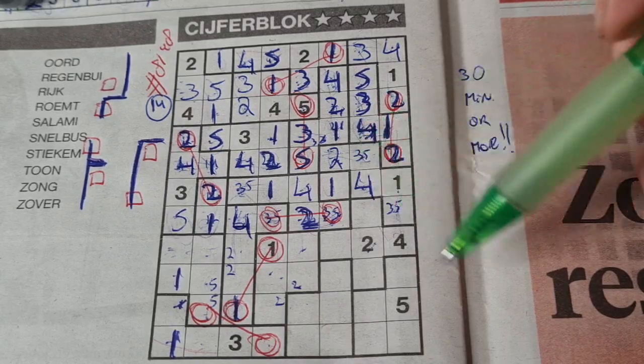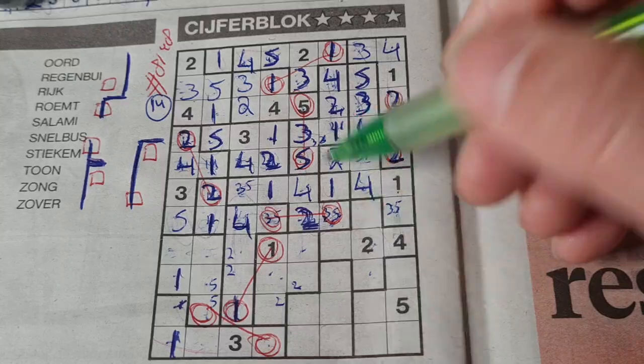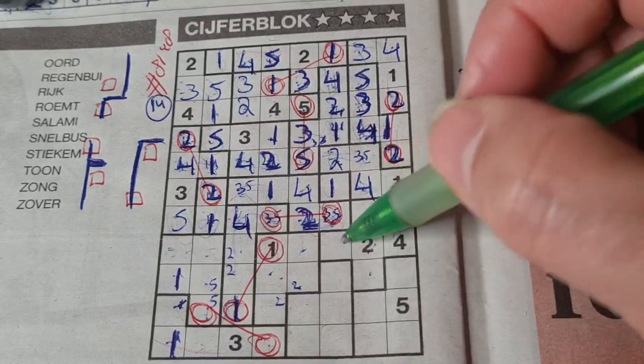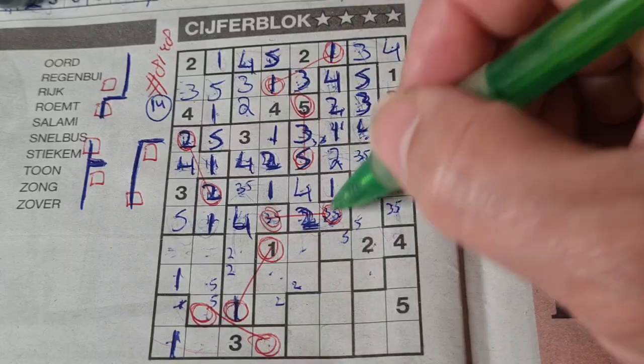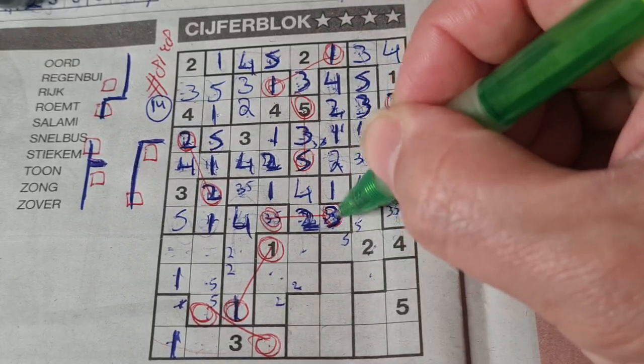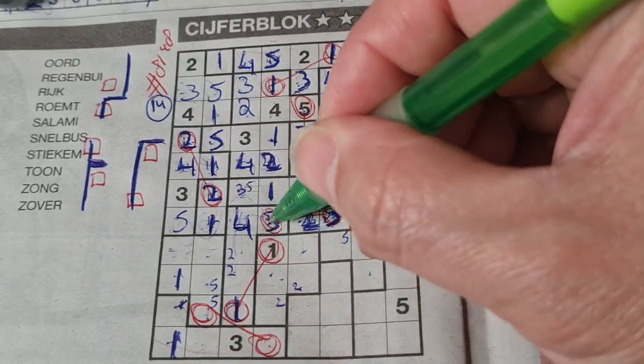Well. This box can be a 5. So the 5 could be here, could be there. That means we have a double 5 there. That means that this box cannot be a 5 anymore. This box should be a 3. It is connected with that box, so 3.